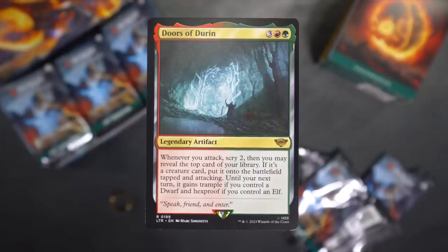Another Doors of Durin, which is kind of interesting. Oh, and that is the only rare in this pack. So there we go. Now I'm back to a single rare. Okay. You shall not pass. Read it again. The Balrog, Durin's Bane. No, Bane. The name of the card. The Balrog, Durin's Bane. I have the Balrog. Oh, I see. Sorry. Gandalf.